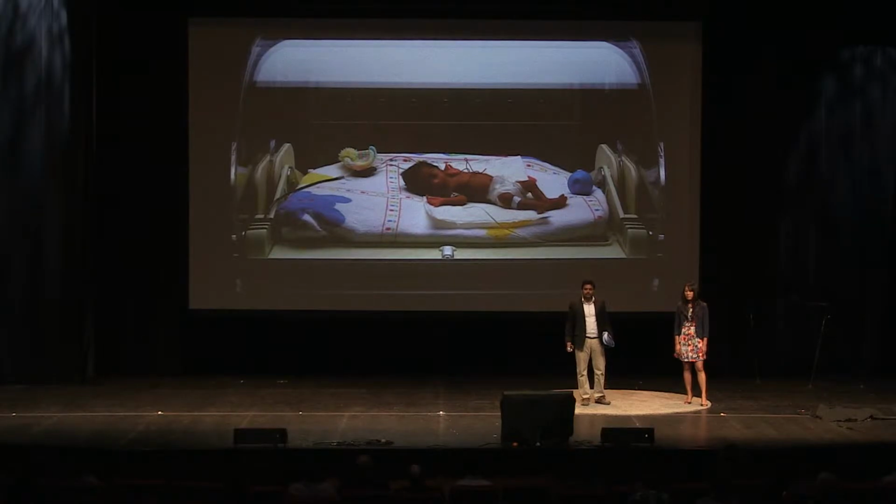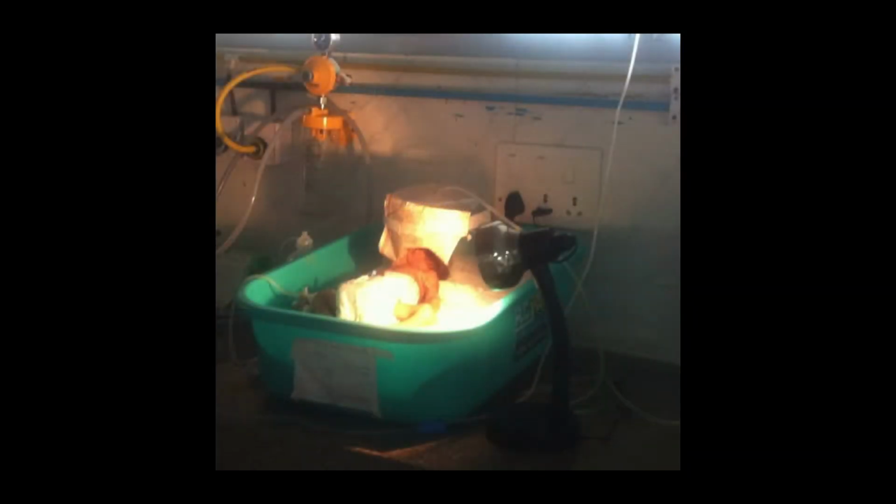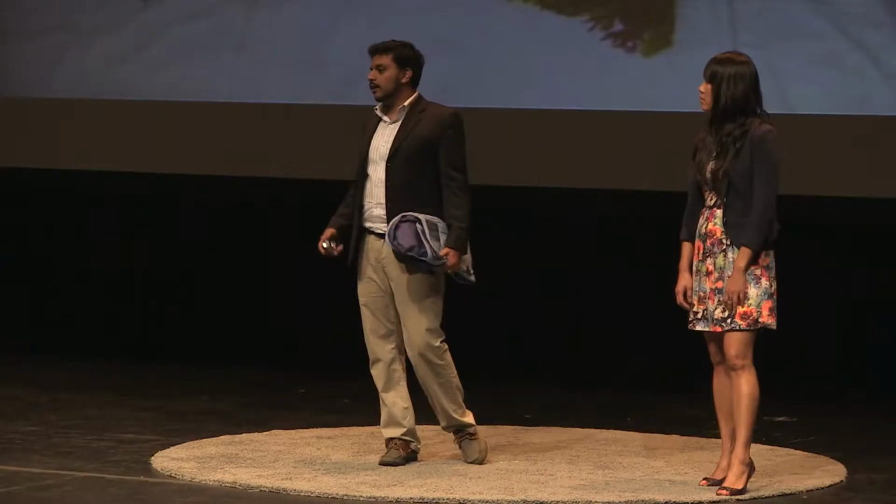And so in those situations, people come up with other solutions. These are light bulbs that you see there. They occasionally lead to temporary blindness of these babies. These are room heaters. These are ineffective at best and unsafe at worst.